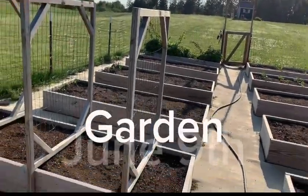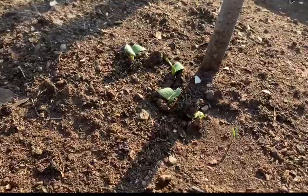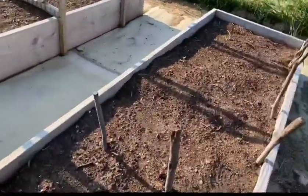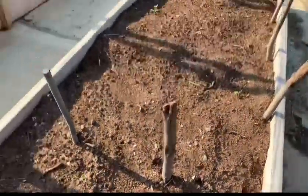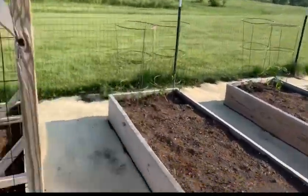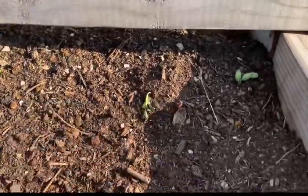Well, we planted the garden, and so far we got some squash plants growing. I think that's potato plants growing. I mean, that's zucchini. There are some of our pickles, they're starting to grow.